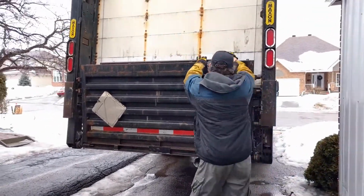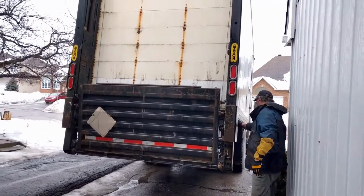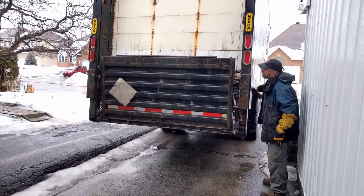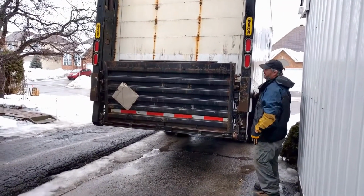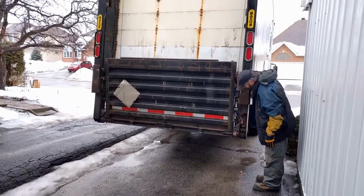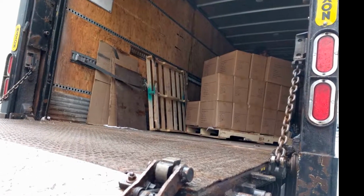At this point, the truck's tailgate is supposed to come down to drop the pallets to the ground. But in our case, the tailgate jammed and would not come down. So there we had the entire shipment of BedMakers on the truck in our driveway with no way to get them off. But of course, there was a way.